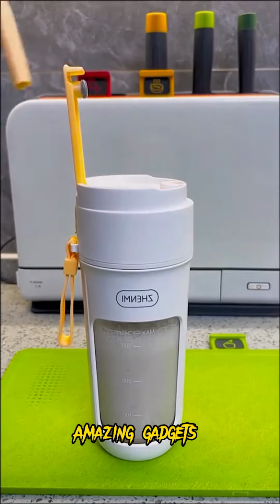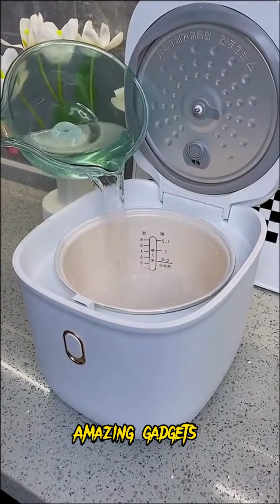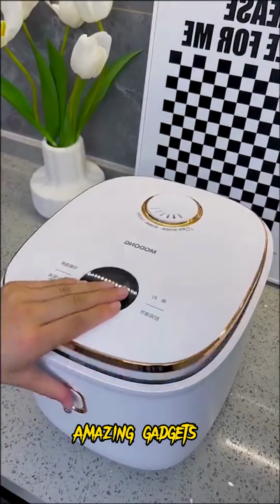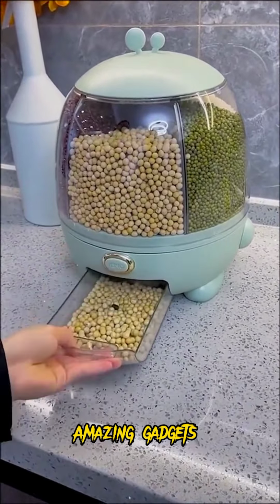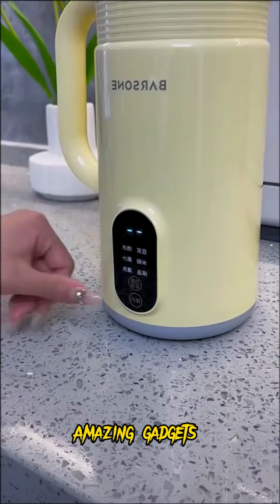We've got this small trash bin you can use in the kitchen, and we've got this small juicer. It's really cool. We've got this cooker you can use for cooking rice. It's really cool.